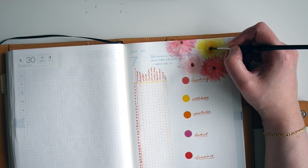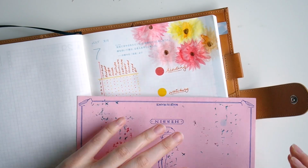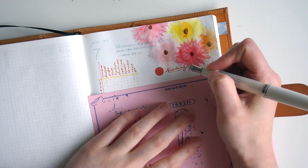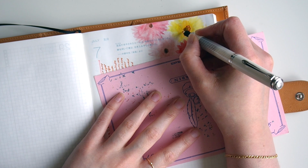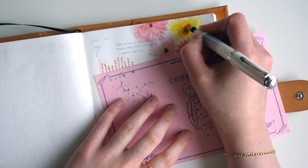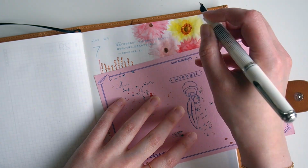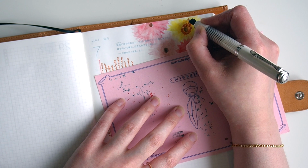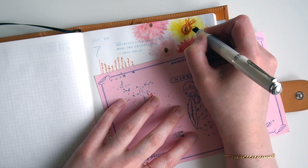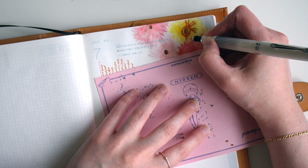I'm looking at this again as I'm painting those brown centres, thinking that's where this went wrong. Definitely did not like the brown centres on the flowers. I think because they just blend into the autumnal, reddy orange of the ink in the pen as well. That doesn't help. It loses the definition.